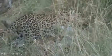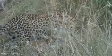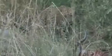Getting dark, hyena going to be moving around soon. I think he might be trying to conceal some of the scent. I wouldn't be surprised if he decides to take this carcass into a tree now.